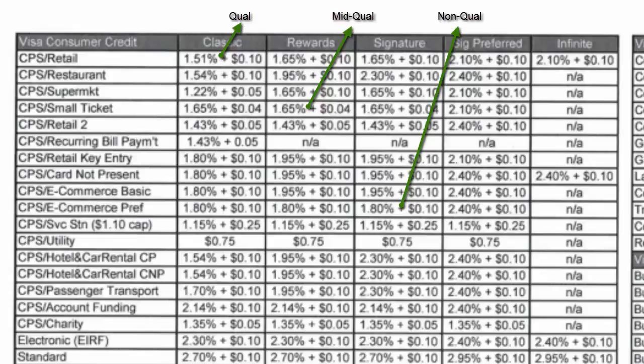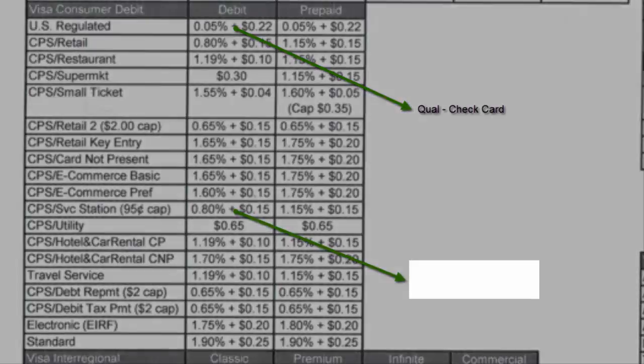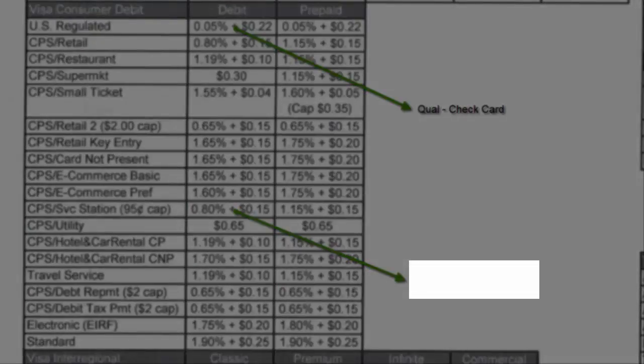Now, if you want to think even more than that, we could go four-tier pricing. With four-tier pricing, imagine each of these boxes having qualified, mid-qualified, or non-qualified, but imagine that the boxes with check card transactions, like the Visa Consumer Debit and the Visa Business Debit, those debit ones, were categorized as a different one, a check card qualified. Then we could even go to 6-tier pricing, and 6-tier pricing would mean that every box here would be either qualified credit, mid-qualified credit, non-qualified credit, or qualified check card, mid-qualified check card, or non-qualified check card. And so there's literally 6 different rates, 3 for credit and 3 for check card.